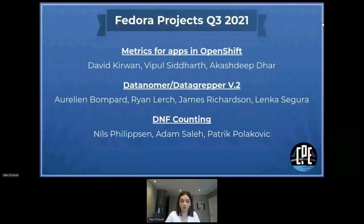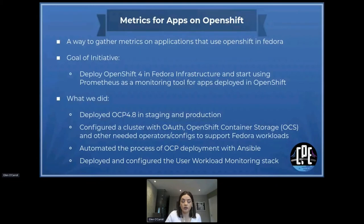Perfect. So metrics for apps on OpenShift. This project was a way to gather metrics on applications that use OpenShift in Fedora. So the goal of this initiative was to deploy OpenShift 4 in Fedora infrastructure and start using Prometheus as a monitoring tool for apps to be deployed on OpenShift.